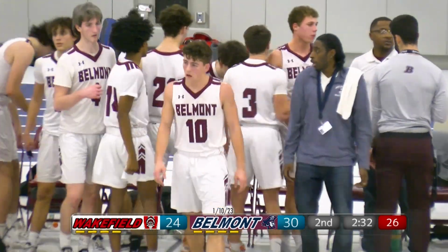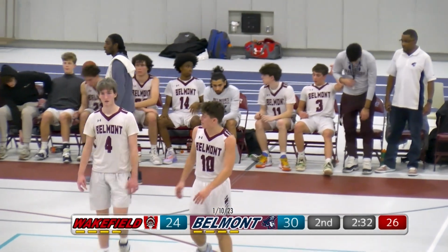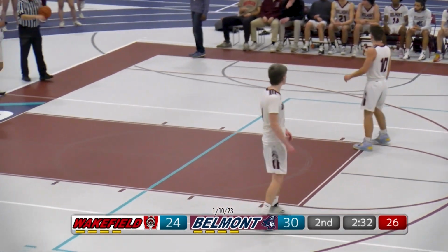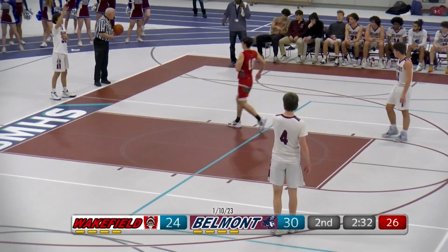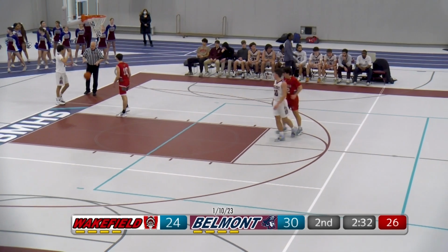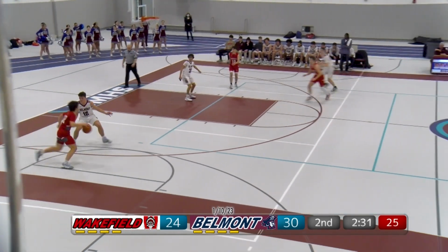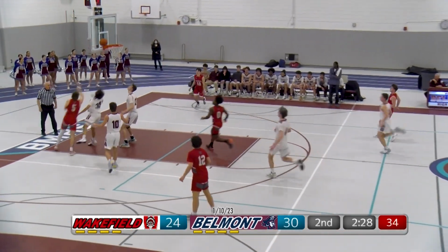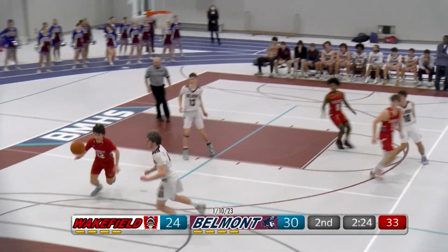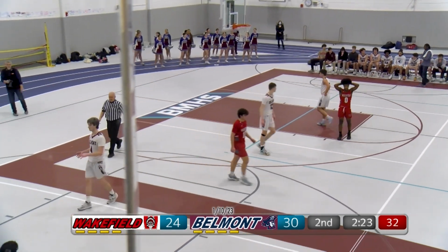Both teams coming out of the timeout now. Looks to be the same players on for Belmont and Wakefield here. So now Belmont's going to try again to inbound it and get it out of the backcourt. Oh, and another steal by Wakefield. Can't quite put it away, but that was a great steal by number 12, Ethan Margulis. Been saying his name a lot, and that's going to be off of Wakefield last in a Belmont ball.